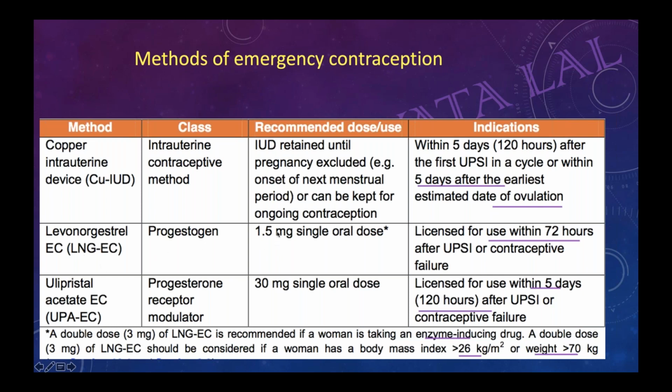Second is LNG. LNG is a 1.5 milligram single-dose contraception, and it can be taken within 3 days. Then another one is UPA or ulipristal acetate, which is a progesterone receptor modulator. It is a 30 milligram single dose, and it is licensed up to 120 hours or 5 days. This part I'll be explaining again. So these are the options and these are the doses. Sometimes you will get a question asking what ulipristal acetate actually is, and you will answer, progesterone receptor modulator.